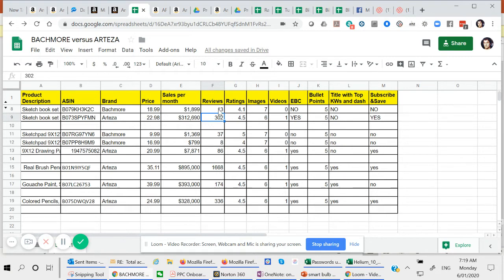But obviously, as a general rule, if your reviews are about 5% or less of your sales, you'll be very safe and you won't have a problem with Amazon. So that needs to build.